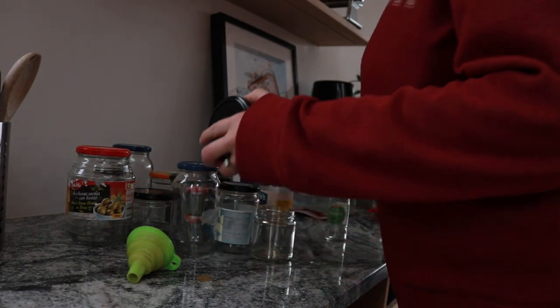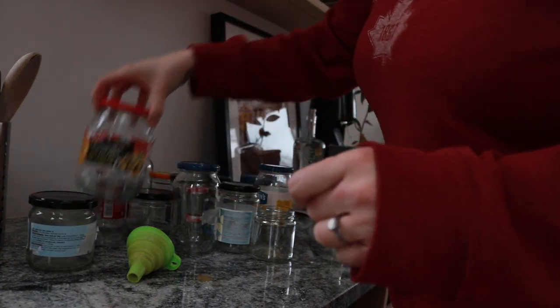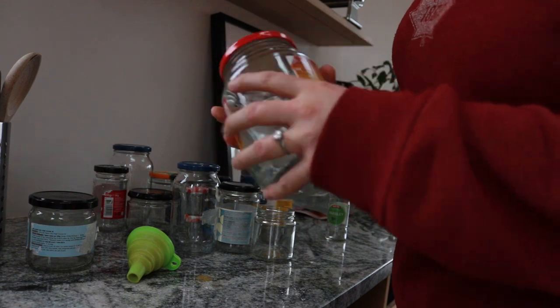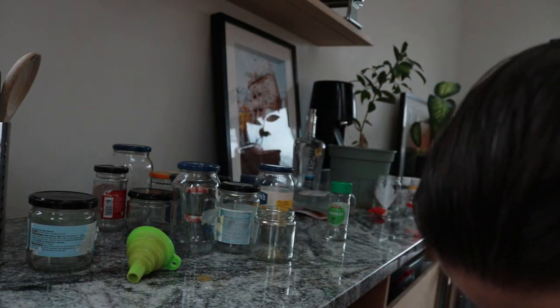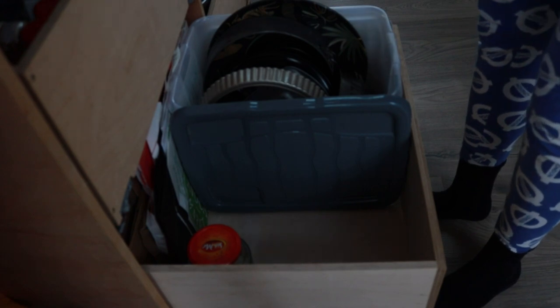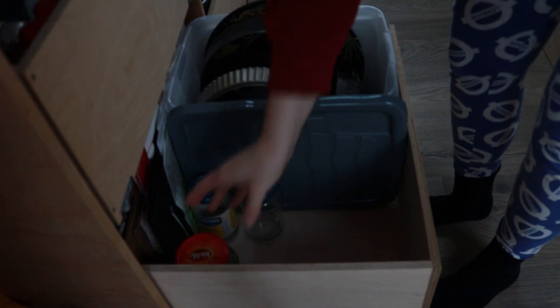So yes, I am happy with this. I guess the other job that I would need to do now is I want to remove all the labels, but I just don't have time to do that today. But yeah, so mayonnaise. I often ask family members to save their jars for me.